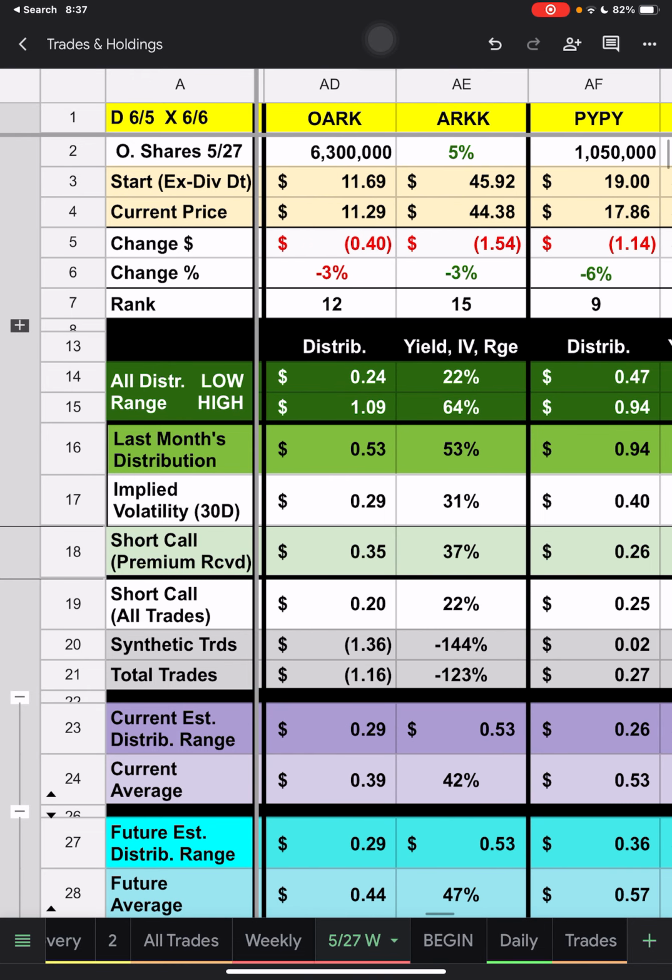$1.43. So if we look at OARC, outstanding shares have increased 5% or 6.3 million. They both decreased by 3%, but ARC must be just a little better there because it is green. Historical distribution range has been 24 cents to $1.09. Last month's distribution was 53 cents.